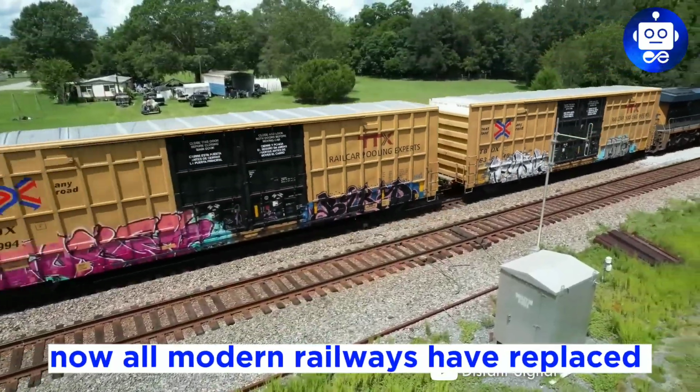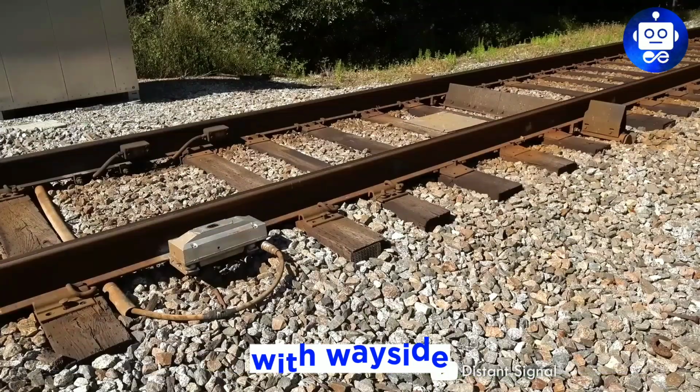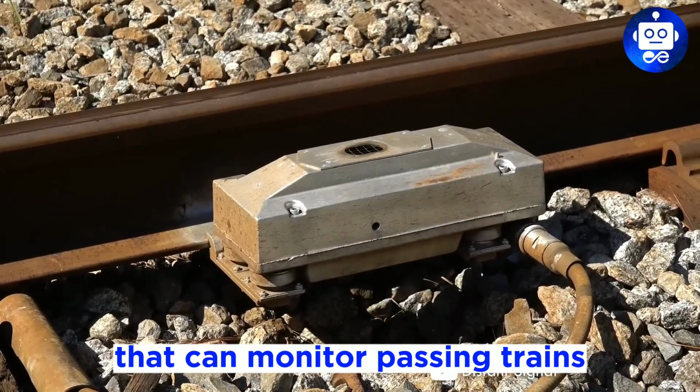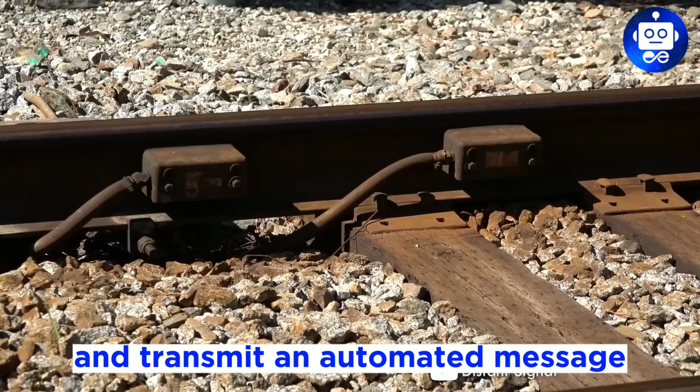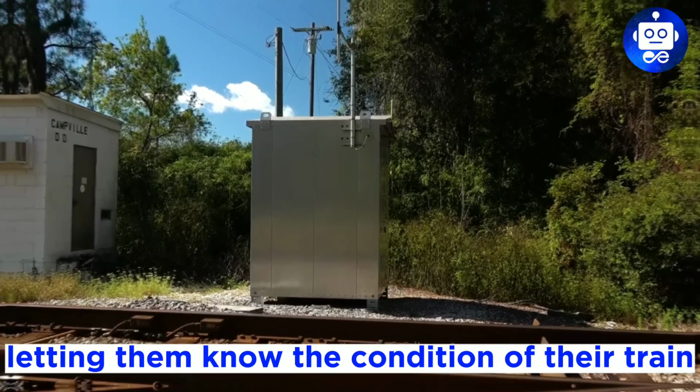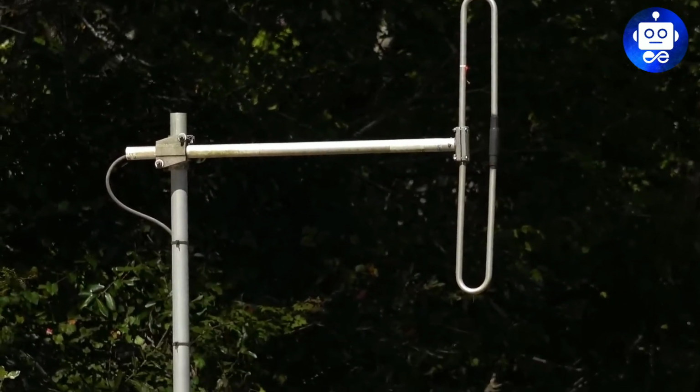Now, all modern railways have replaced that crew with wayside defect detectors. These are computerized systems that can monitor passing trains and transmit an automated message to the crew over the radio, letting them know the condition of their train in real time.